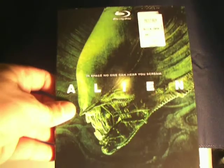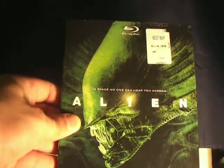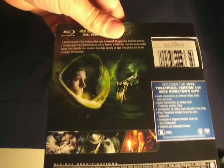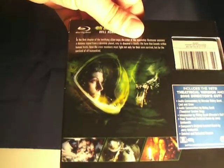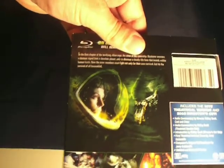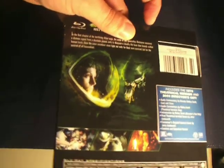Here is Alien on Blu-ray. Great film. This is the best looking version of the film so far. It says here, in space, no one can hear you scream. There's a slipcase. I like the slipcase. It's pretty cool. Here you get the 1979 theatrical version and the 2003 director's cut. Let's see. I think I watched the 2003 director's cut, but this looks great. Sounds great too. Never seen it look this good, and probably never will.